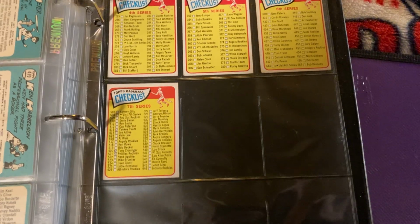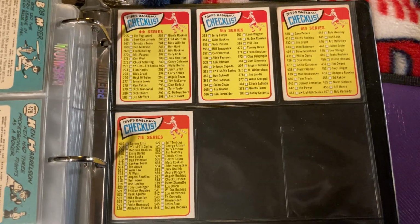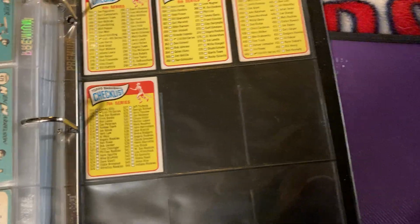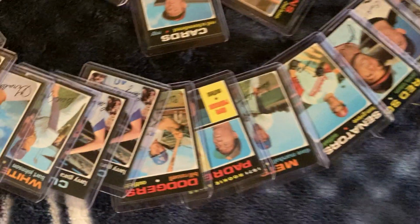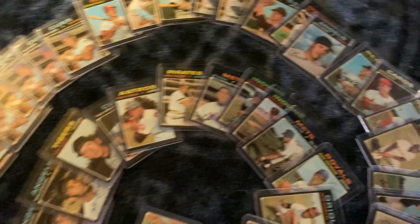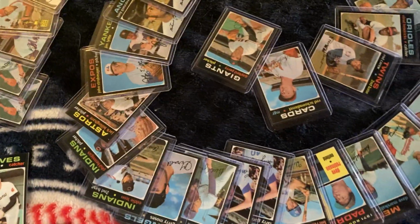I won't be done. I've thought of a bunch of other stuff I'd like to do, so I'll keep putting out some content, so look for that. But thanks for going with me through this journey, going through this 71 vending box. Been a ton of fun. For me, I am going to end up doing some grading with some of these cards, and we'll see what they get. I'll show that, as well as a bunch of other stuff here in the future.